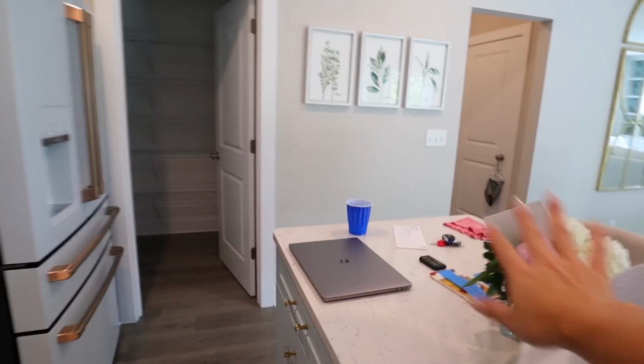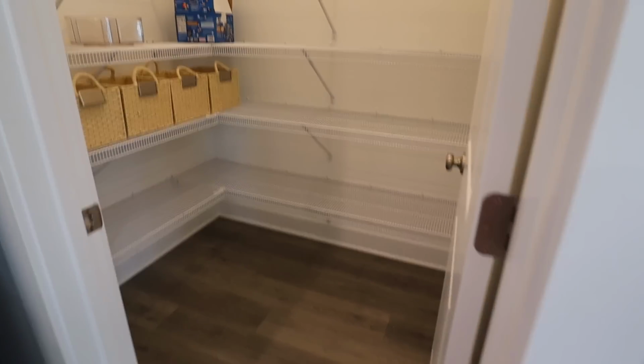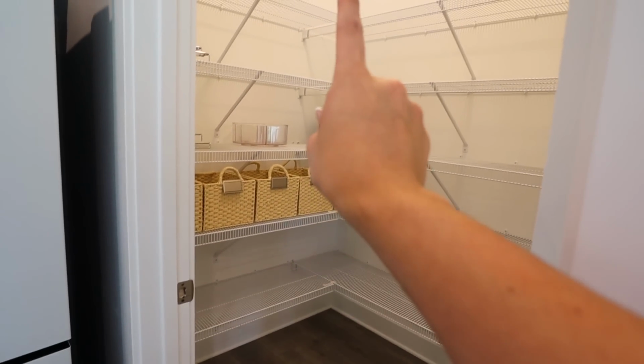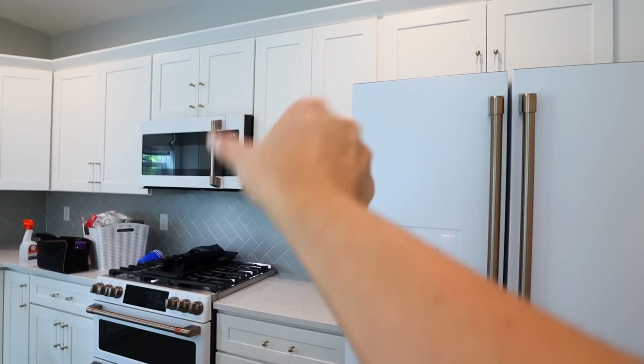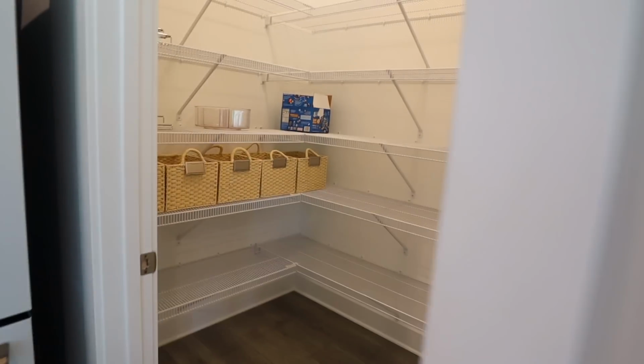The pantry in this house is awesome. Sorry, we literally are about to leave, so that's why there's just the remaining things. This pantry is awesome. I don't have a single negative I could say about it, except if you wanted a microwave in here and then an actual hood right here. There's no outlet, so that would have to be added. I don't think that would be a big deal.